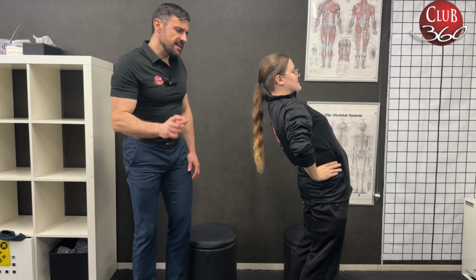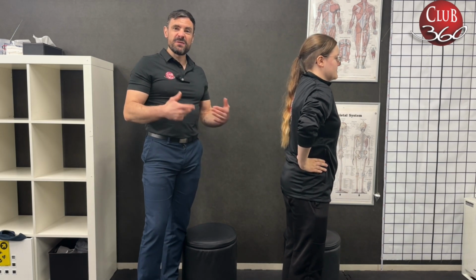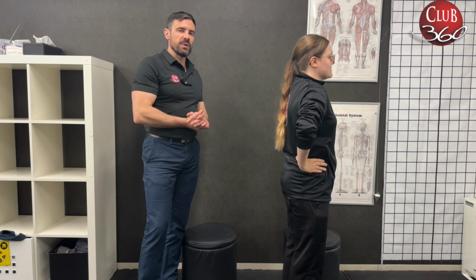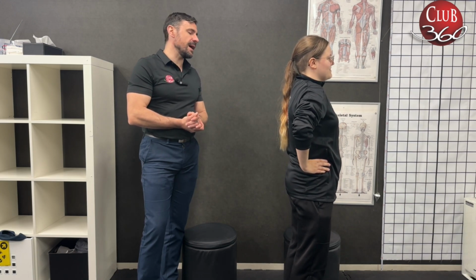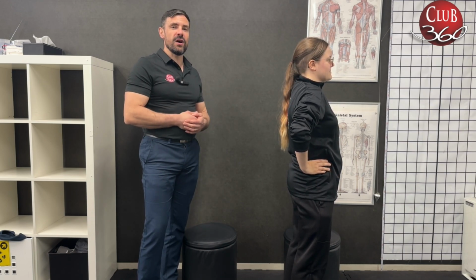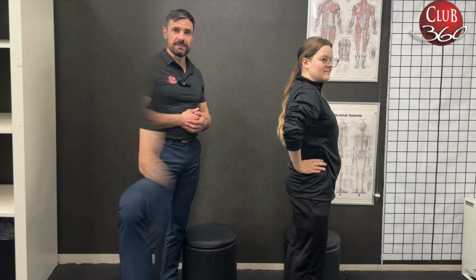Now, some instances of back pain will be painful with moving in both directions. So if this is the case, this is probably not an ideal exercise. However, if forward bending and sitting is painful, but back bending is not, then repeated back bending can often help reduce the symptoms. The next thing that can be useful is some basic pelvic tilts.